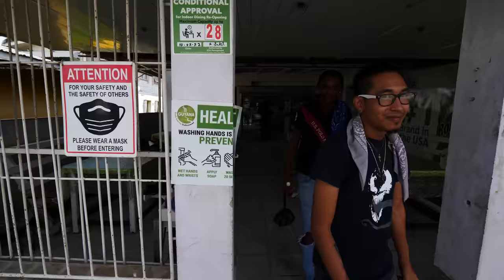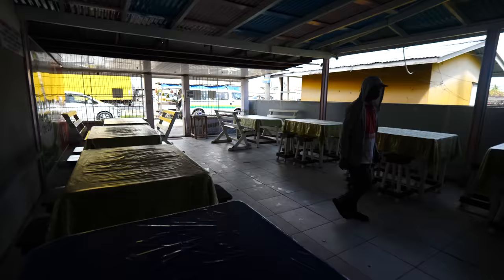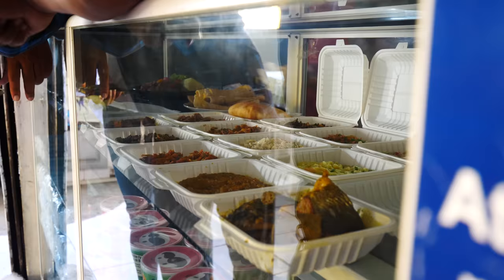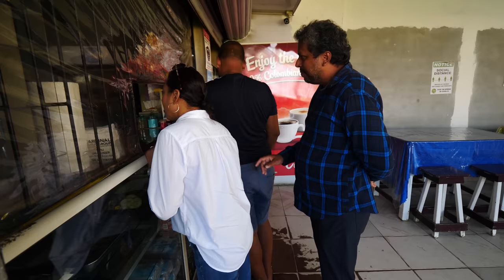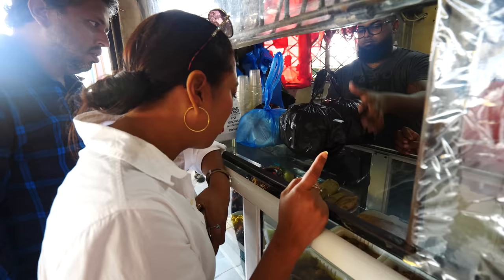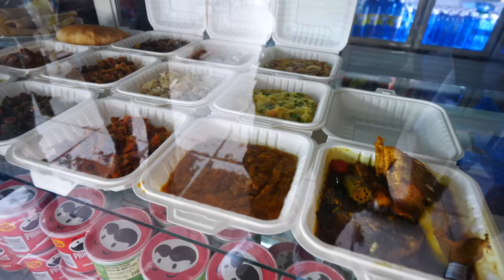Let's go. So you can see local spot, just open air. They have right here just a window, lots of food. Let's order some food. So I'll have a saltfish and bake, balanja choka roti, chicken curry with dal, rice, and balanja and coconut choka. I think she got that. So we're basically getting everything they got here, right?